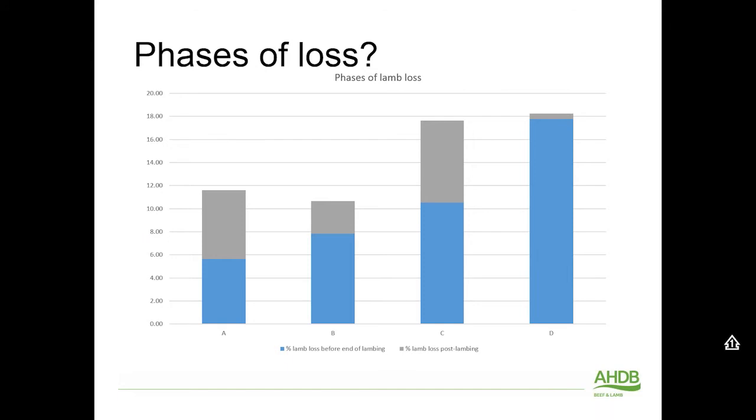The reason for those midpoints, these are some real flocks of mine, A, B, C, D, and these are real examples of the losses on those farms. I just wanted to put these here as examples of why that midpoint figure, however crude, is potentially a really valuable halfway house to just deciphering where those losses are. We start off by looking at flocks C and D in these examples. One's just under 18% lamb loss and one's, let's call it, 18% lamb loss. But the blue component of the bar is the lambs that have been lost between scanning and that turnout figure.